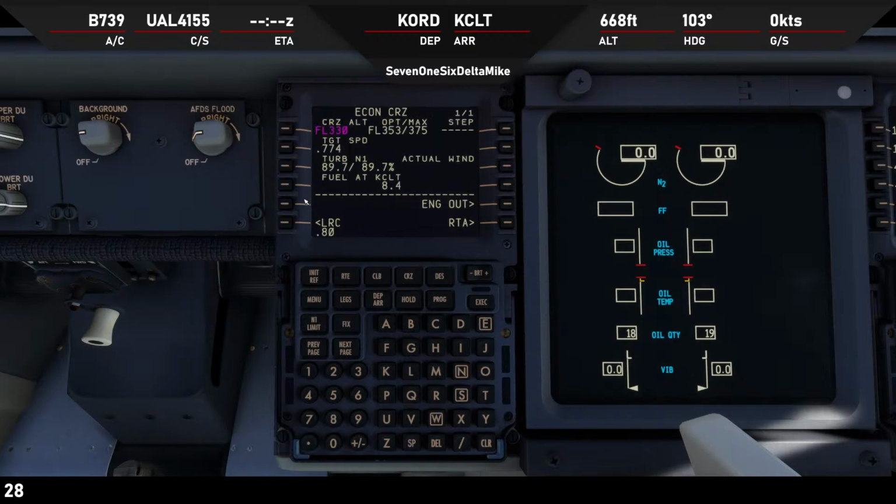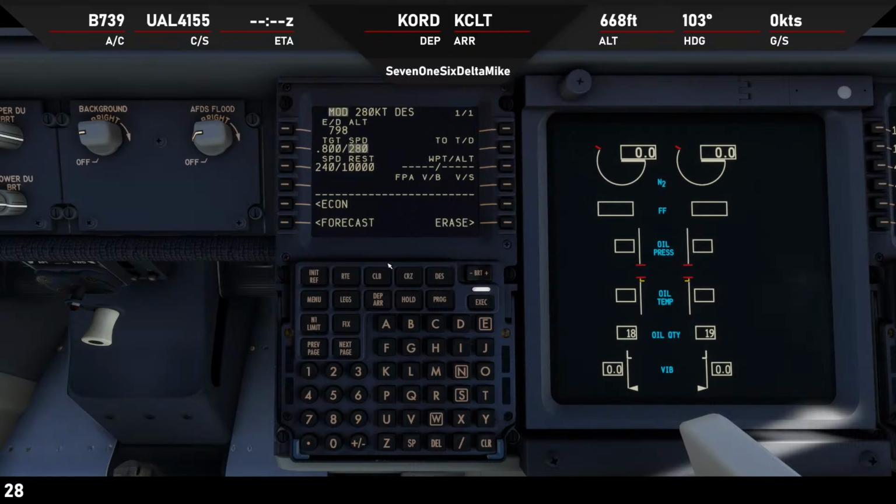Going to cruise at 0.8 tonight here. Go ahead and set that in there as well. Descent here to 0.8. We're going to go 280 here for our descent, so we can come down. Climb rate here, take that as is.